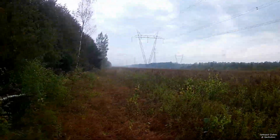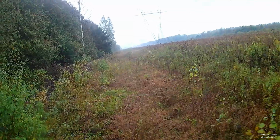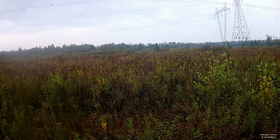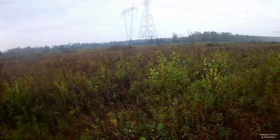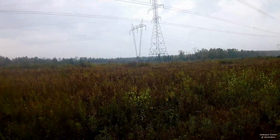Well, that was a nice walk. I haven't been out here in a while. It's fun to explore these places again. You haven't been out in a few years, it's kind of like a new spot again. But maybe we'll come back here, do some coyote hunting or something, or shoot some ducks over there at the beaver pond. Take you over there, show you that.